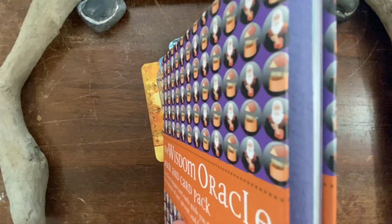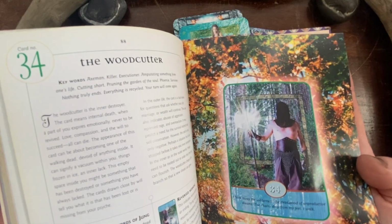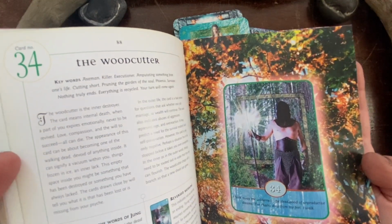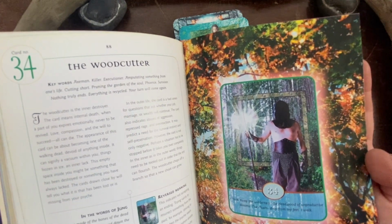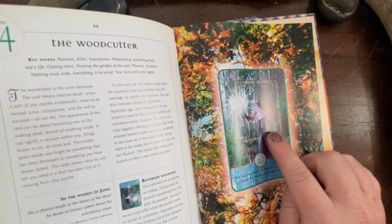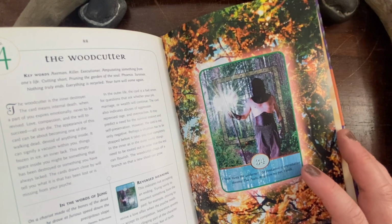Now the guidebook kind of gives you archetypes. So you've got the alchemist. Oh, you've got the woodcutter. Sorry, not an executioner, a woodcutter. He doesn't look like he's about to be cutting down trees. Why would you be masked and cutting down trees?